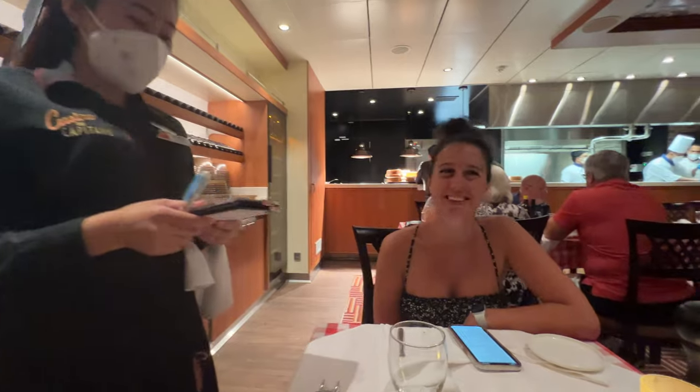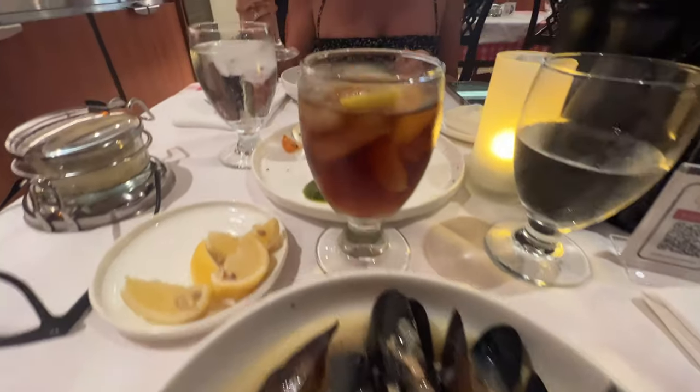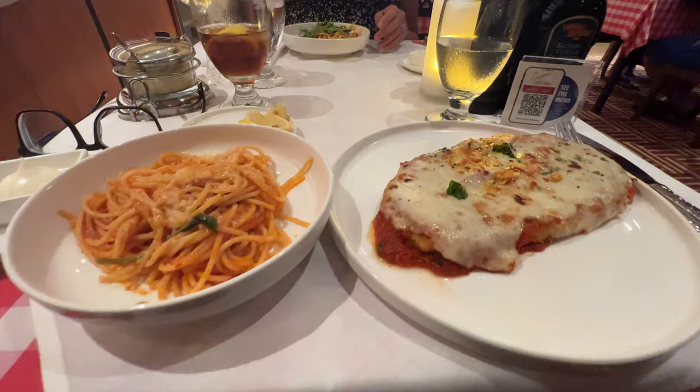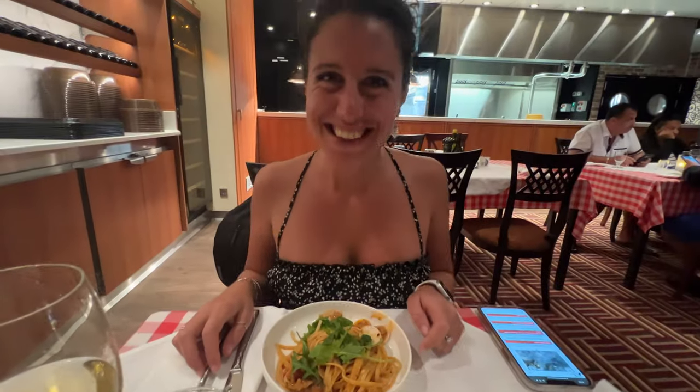But in any case, this place was great. It passed the Alice test. That's right, Alice's from Italy, and she's very particular about her Italian food, and she was very happy and impressed with it. And overall, we had a great time in this restaurant.